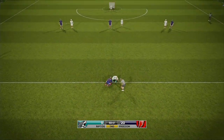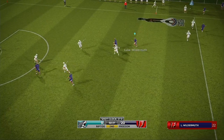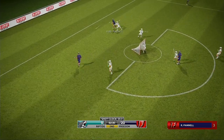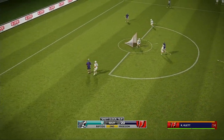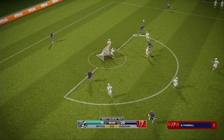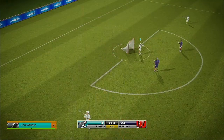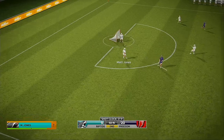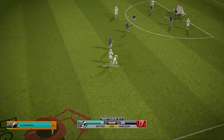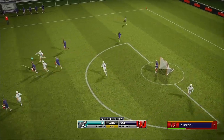Here we go. Face off again here at the home team. Wins the face off and they get a step. Klett. Ball side left. And sends it loose. Nice recovery. Klett. Miscalculation there. Klett taking things a little too far there, and the ref flags him. Marone. Ball side center. Ball side right. And stolen.